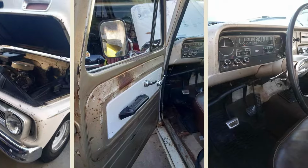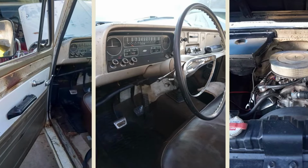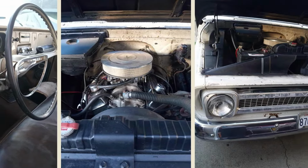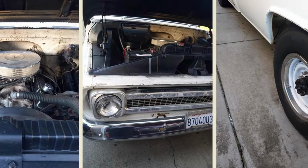The body remains straight with no major dents, and it rolls on a new set of tires and rims. With current registration and a clean title, this C20 is an ideal candidate for enthusiasts seeking a reliable driver or a foundation for further restoration.